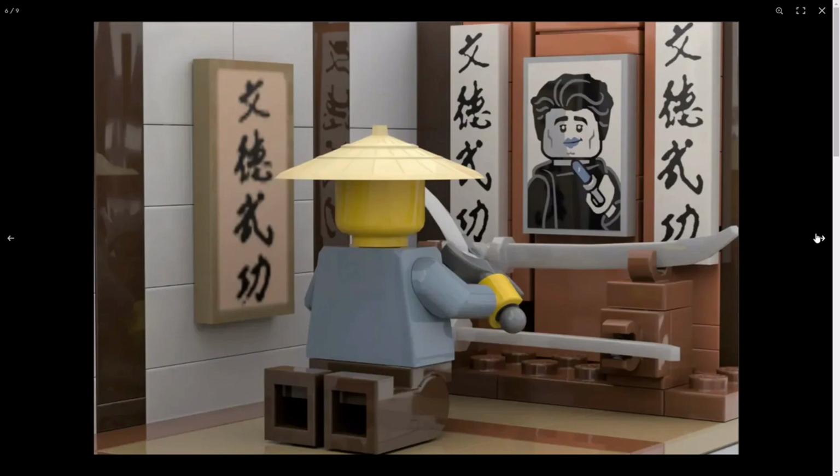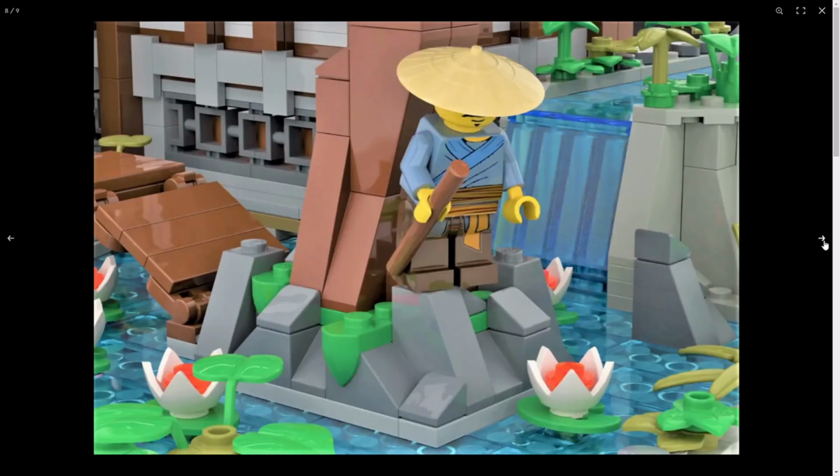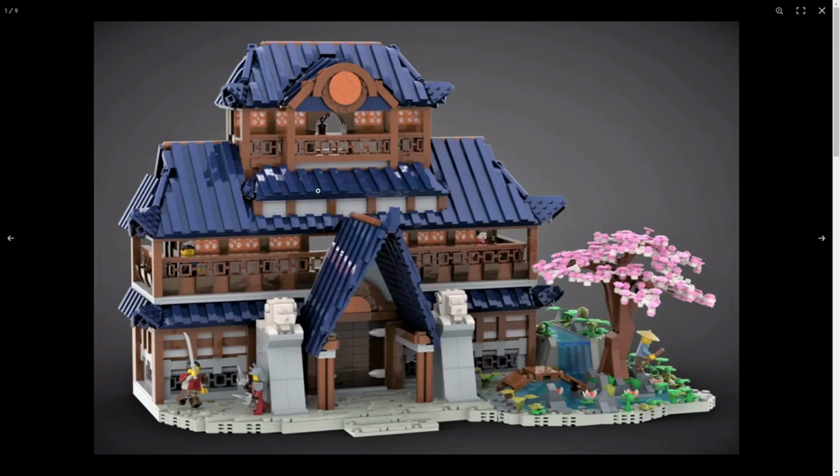It's really playful. It's quite funny. I love all the scriptures on the walls. Just a really nice set. I think it's absolutely fantastic. It's something different. I think it has a good chance that Lego might pick this. The only concern maybe is the amount of pieces. It could be quite expensive if Lego move forward with this one. But yeah, it's certainly one I would very much like to see.